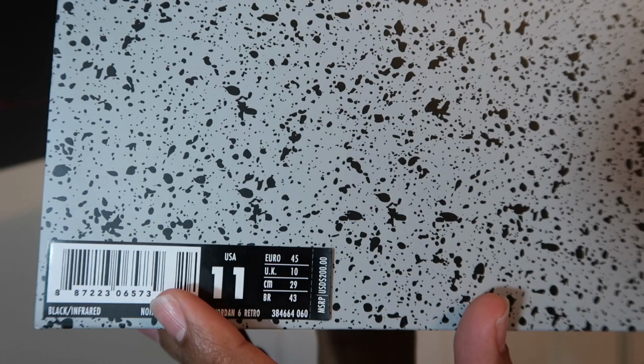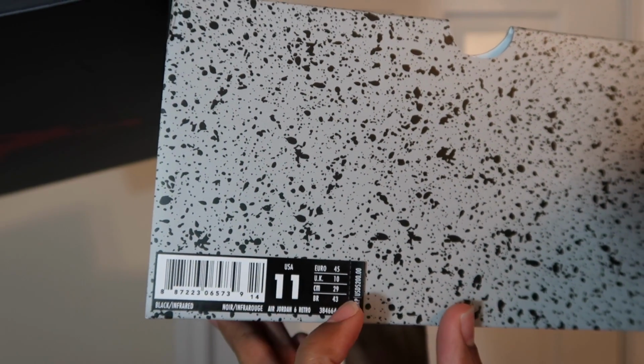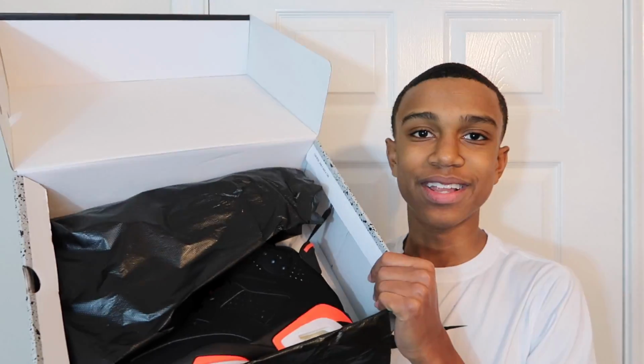Let me see. Alright, go focus. Air Jordan 6 Retro, black and infrared, size 11, retail for $200. I was gonna wait, but I was like, let me go and get these out so I can go get a review. But yeah, you got your little stamp on the inside right there. This box is so big.